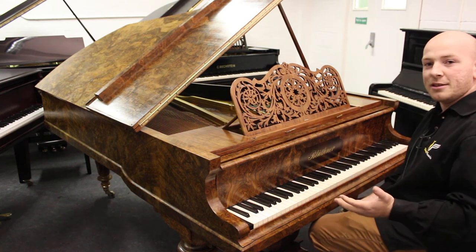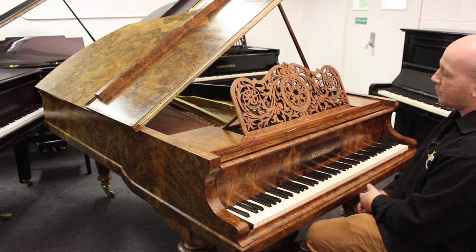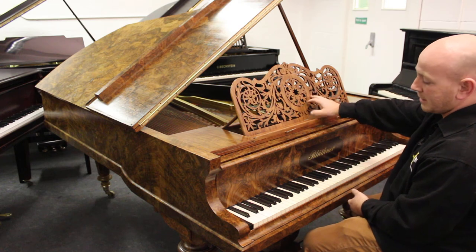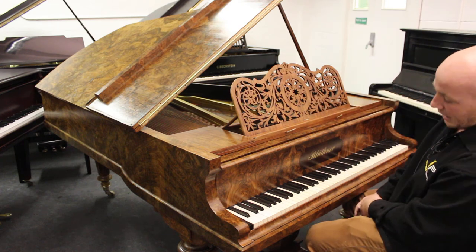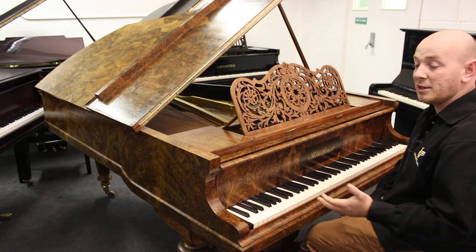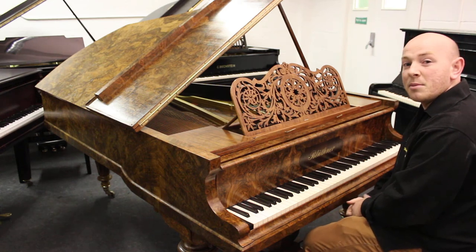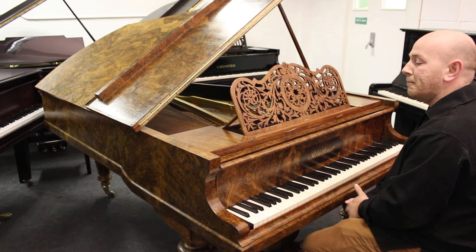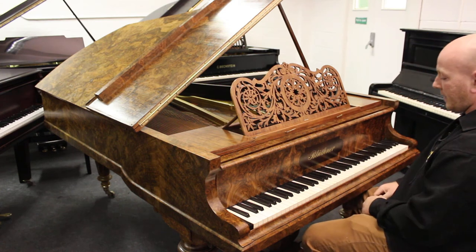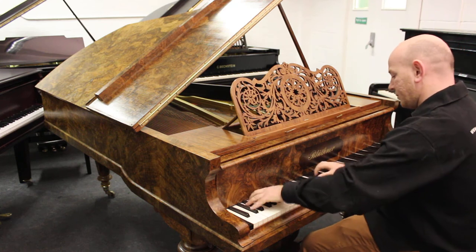As I say, the particularly interesting thing about this is the fact it's all original. The original music desk, the original legs, and the lyre with the Burr Walnut finish. To buy something like this now in a Burr Walnut finish, you're talking a starting price of probably about £40,000. So yeah, a very, very nice thing, very interesting, and a great piece of history. Let me play it over to you. Here we go.